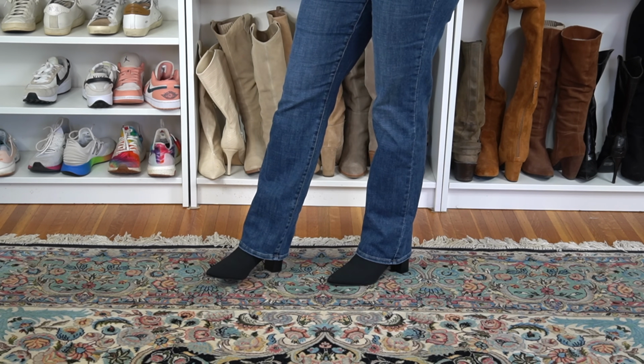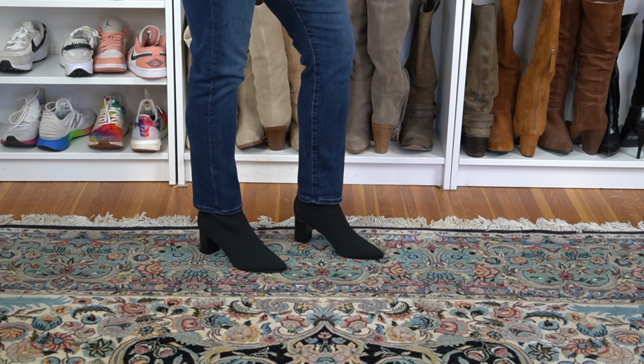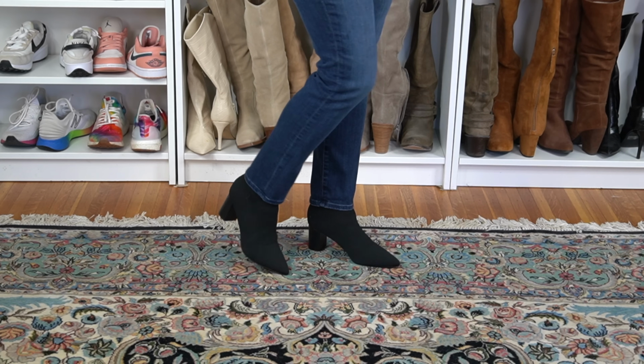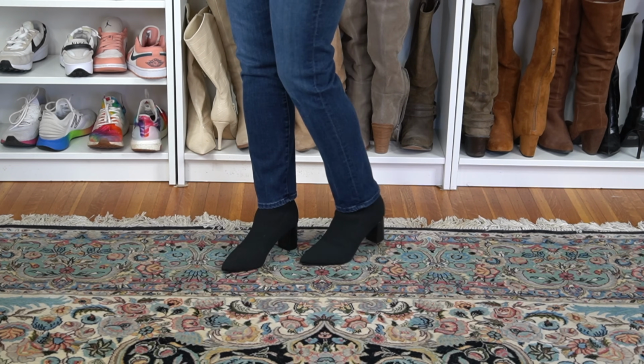Now, these are a booty that go great with that ankle length jean because nobody wants their ankles out in the winter. The length is a little bit higher in through this area here, so you're not going to get the ankle showing or the skin showing. Again, you can wear a thicker sock with it if you want, but this also gives a little bit more of an illusion because it's kind of that sweater material to it of a different texture.